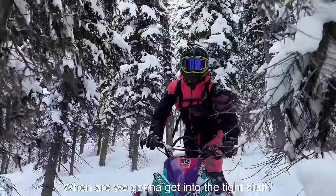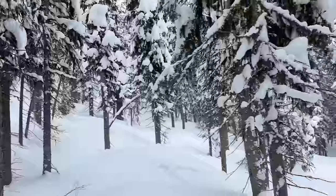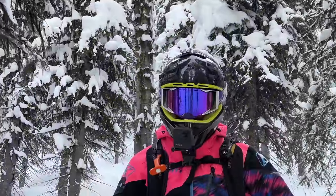When are we gonna get into the tight stuff? I'm trying to find some tight trees for you guys. This is way too open. Your skis fit between the trees. That means it's too open. Didn't have to cut down any yet.